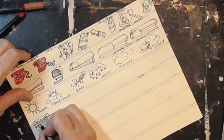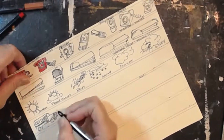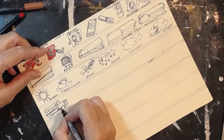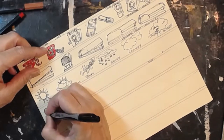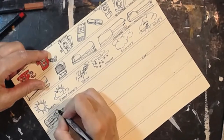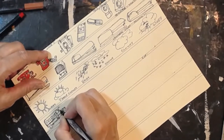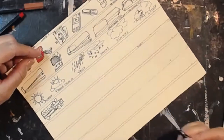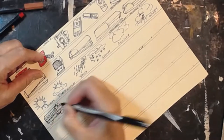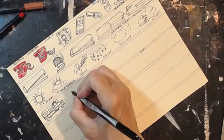I'll just write school here. We're going to put a stop out there. A little stop. And then he's probably got two lights up at the top. All right, let's see if we can do that better.